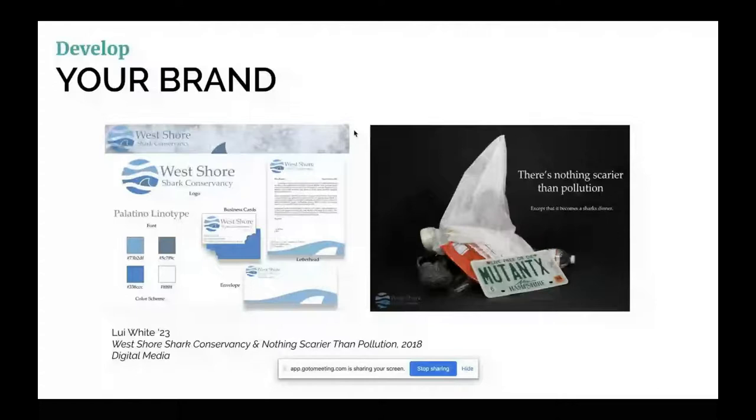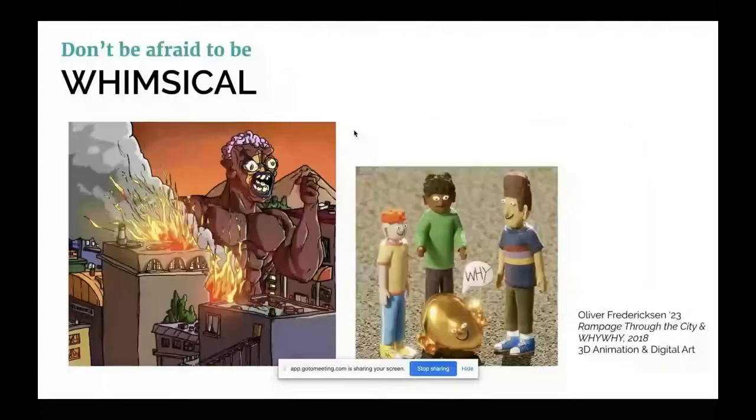And you can even see in these two stills from larger pieces that he had a really interesting visual identity, that the pieces were a little bit silly, they were funky. And we really liked that about Oliver's portfolio, because both of these pieces came from full-length animations, and they were incredibly technically strong, but they also had a sense of personality.